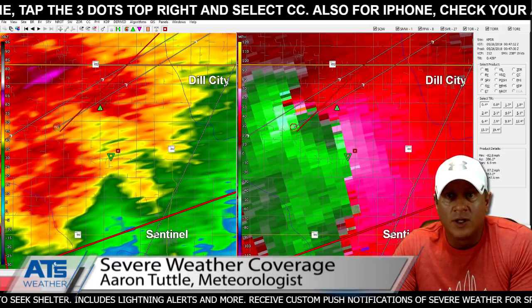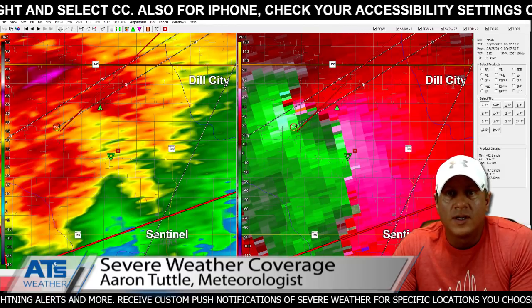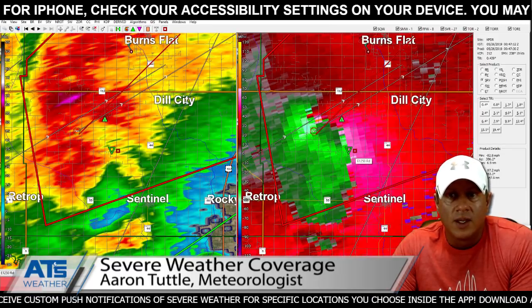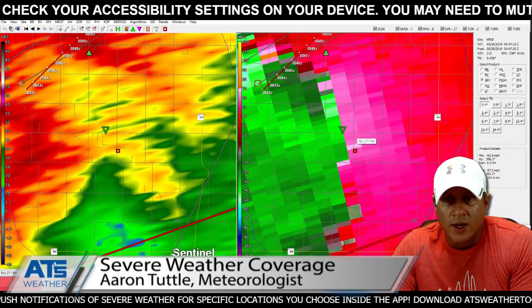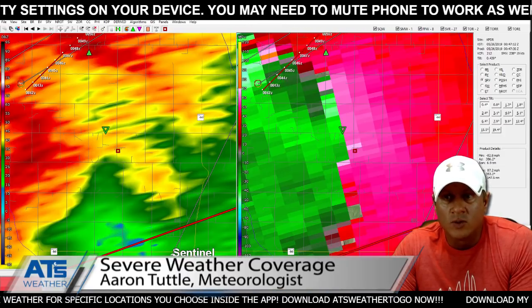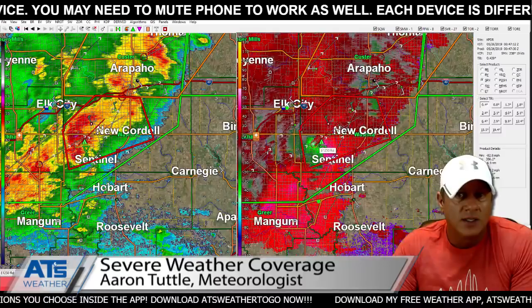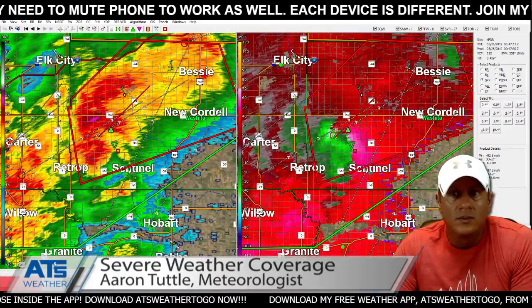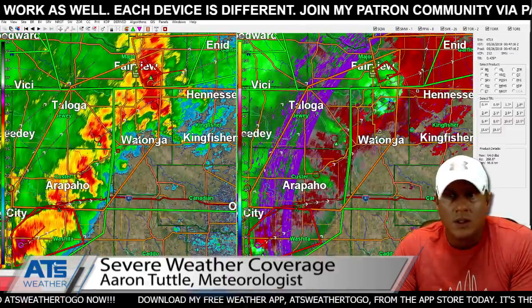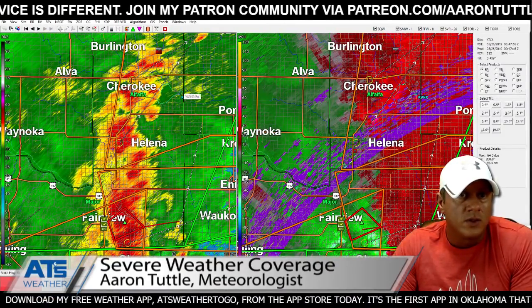So I'll be crossing over 152 here momentarily, which is going to be outside of Dill City by about 8 miles. West of 44, it's about 5 miles west of there. The other mesocyclone area trying to produce a tornado is located over north-south 211 Road and 1240, which is 3 miles west of 44. And that's well northwest of Sentinel and well southwest of Dill City. So that's that particular setup there. All right. Let's see here. Yeah, we'll use this one.